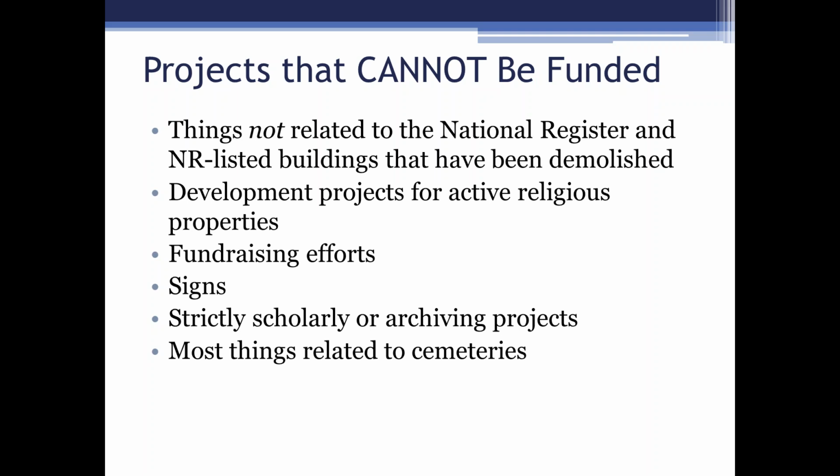Development projects for active religious properties. This is another question that we get on a regular basis. We've got a historic church in our neighborhood and it needs work on the stained glass. Can you pay for that? Unfortunately, the direction that we've been given from the National Park Service is to ensure separation of church and state. No, we cannot fund bricks and mortar projects for active religious properties. If it is a former religious property, a church that is no longer operating as a church but is now a community center or something like that, then we can help fund bricks and mortar projects.